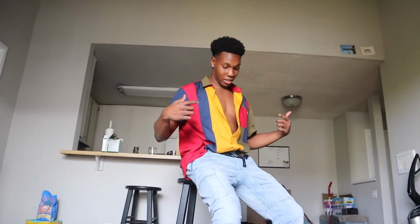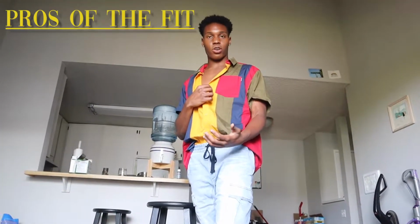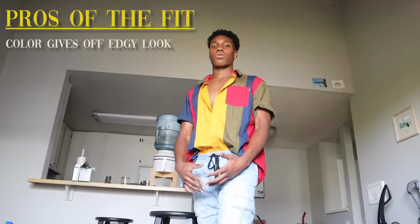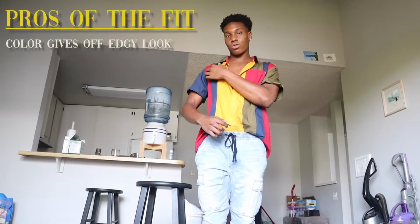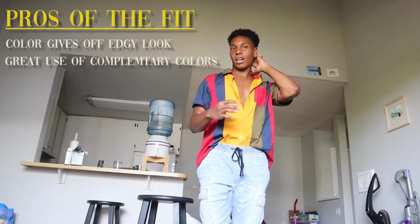And we're back, like I never left. As you can see, this is the first outfit. What I like about this outfit a lot is that the colors of the shirt really give you that different edgy look you're going to be looking for when you take a few photo shoots, when you go out. It stands out a little bit because you have the blues, the reds, your primary colors, but they're not super bright and flashy. It's just a nice, clean look.